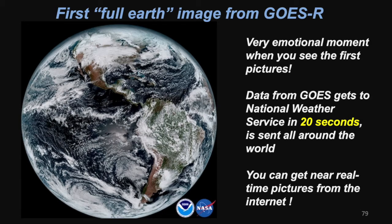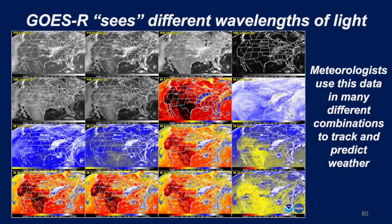So again, very emotional moment when you see the first pictures from the spacecraft. But one of the things that's really exciting is that the data from GOES gets to the National Weather Service in 20 seconds or less. And it's sent all over the world. All the different countries cooperate so that they can get the information out and make weather forecasts that are as fast and as accurate as possible. If you go on the internet, you can actually get pictures from GOES that are almost real time. Very cool. The GOES sees different wavelengths of light, and the meteorologists use the data from all the different wavelengths in a lot of different combinations to track and to predict weather.